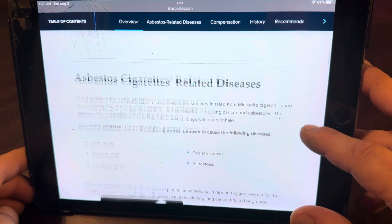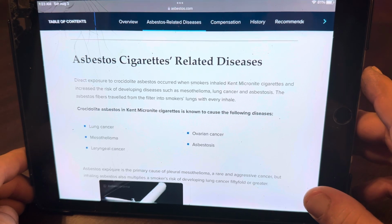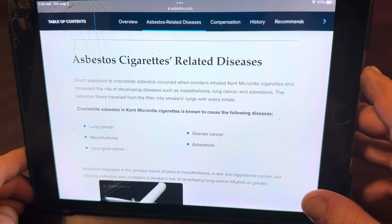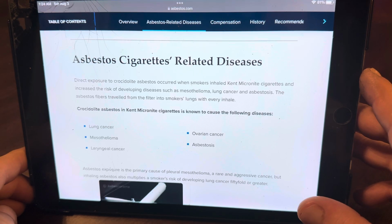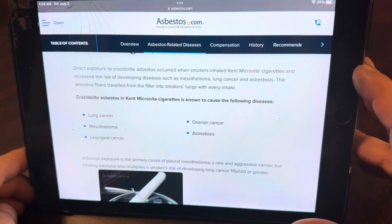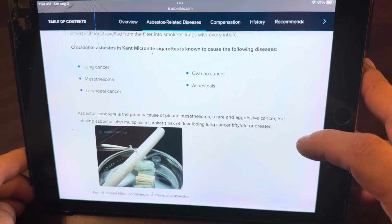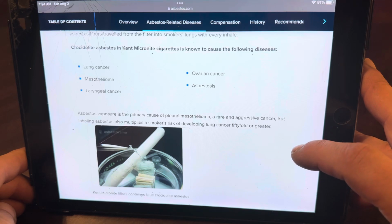Asbestos cigarettes-related diseases. Direct exposure to crocidolite asbestos occurred while smokers inhaled Kent Micronite cigarettes and increased the risk of developing diseases such as mesothelioma, lung cancer, and asbestosis. The asbestos fibers traveled from the filter into smokers' lungs with every inhale. Asbestos in Kent Micronite filters is known to cause the following diseases: lung cancer, mesothelioma, laryngeal cancer, ovarian cancer, asbestosis.